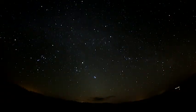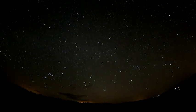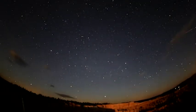Bryce Canyon is the last sanctuary of natural darkness and is one of the best places in the world to see stars. Every year in June, people from around the globe come here for the annual Astronomy Festival.